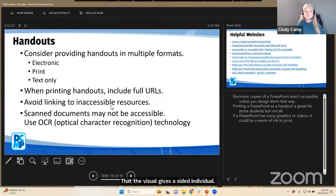When you're making handouts, make sure that you have them in a variety of formats, electronic, print, text only, so that they're available in whatever format an individual may need. Make sure that you put in the full URLs, because if you're giving them out electronically, the URL comes across. But if you turn that into a print only, then suddenly you just have the word that's highlighted and underlined, and there's no URL that you can click on.